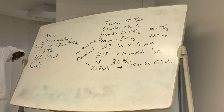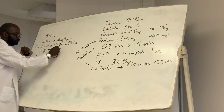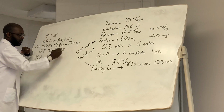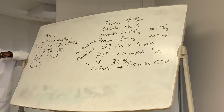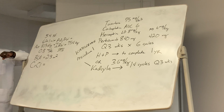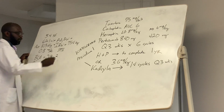I can already tell that it's above 30%. So what is the percentage when you do 105 divided by 75.4? 39% over. So now we have our adjusted body weight. What's our adjusted body weight? 75.4 plus... You said what? 87.4? 87.24. Okay.